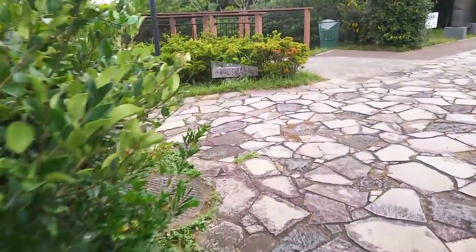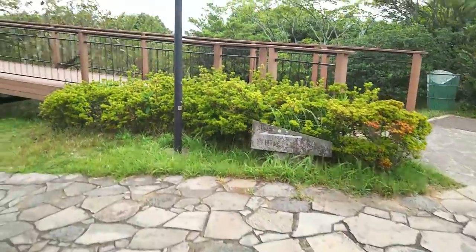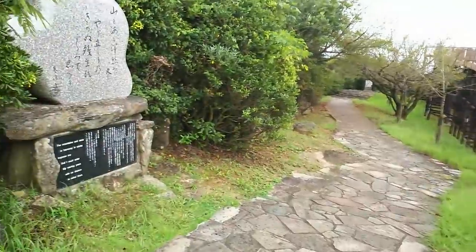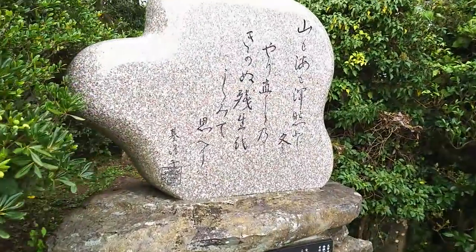At this point it actually started to rain, so sorry if the camera ducks down at all. I was just trying to not let my phone die here.